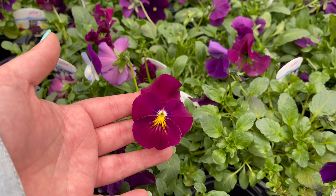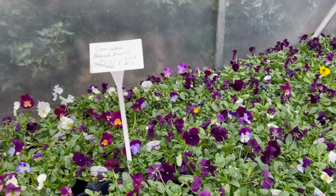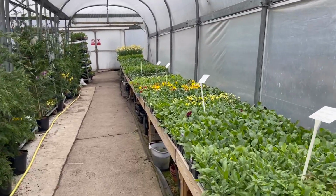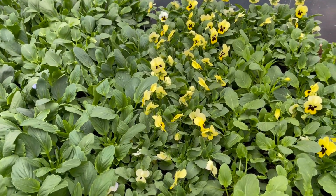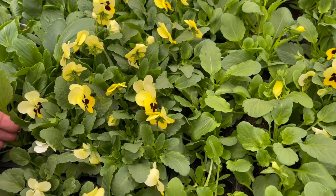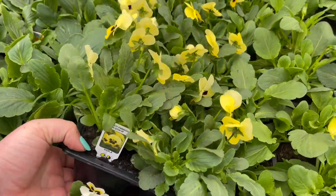I think they're probably one of my favourite annuals, pansies. Might have to grab some of these, although I don't have any hanging baskets. And here, I think, could be the yellow ones I picked up the last time. I'm going to give them a sniff because if they smell the same as the other ones, they're just so delicious. Oh my goodness, they're tucked right on in there.